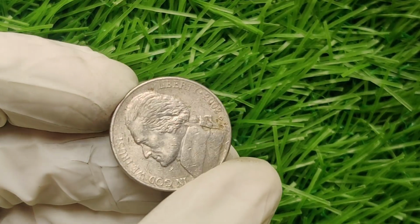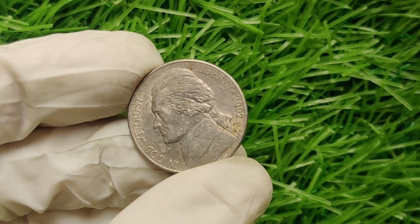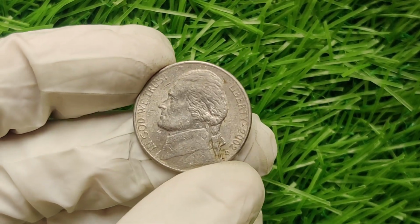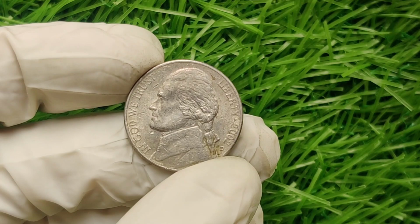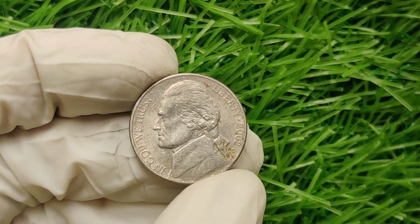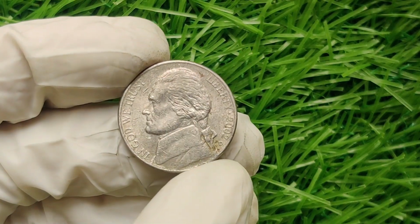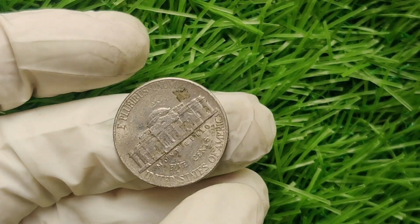When collectors and numismatists first noticed this, they immediately recognized the value of these unique coins. After a few of them were discovered in circulation, the market for the 2007D Jefferson nickel went through the roof. But here's where things get really exciting. The 2007D Jefferson nickel we're talking about isn't just any regular double die error coin.